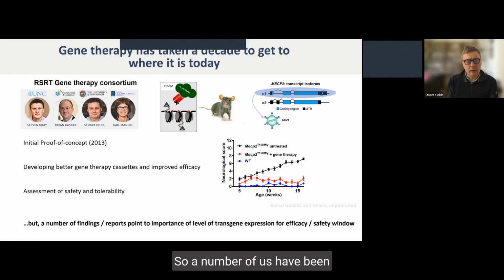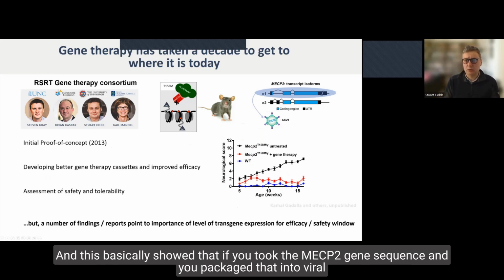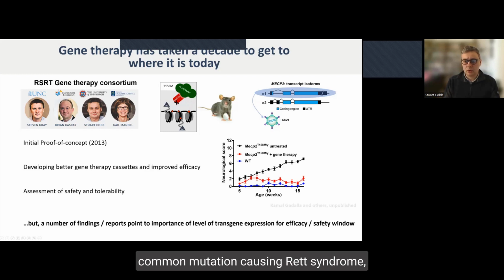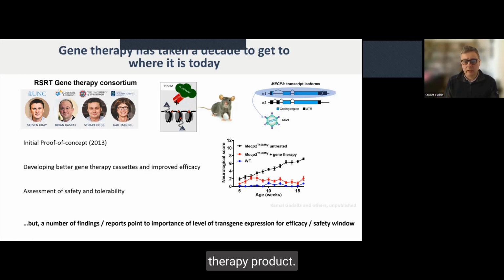So a number of us have now been working on this for many years. As I mentioned, the initial proof of concept studies were published exactly 10 years ago now. And this basically showed that if you took the MECP2 gene sequence and packaged that into a viral vector, which is basically the entity that allows you to deliver the gene to the body, and you treat animals that are modeling Rett syndrome, in this case the most common mutation causing Rett syndrome, you get a reduction in the severity of the neurological features when you deliver this gene therapy product.